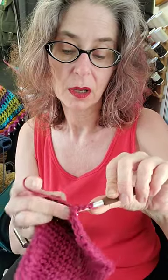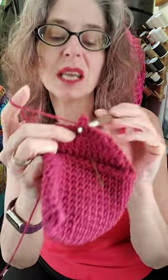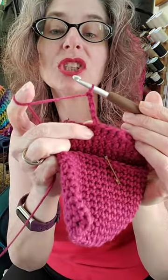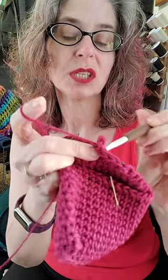Okay, anyway, so now I just want to chain enough that I think I'm going to be able to slip over that button. So I've got 1, 2, 3, 4, 5, and I don't know if that's going to be enough. So to make sure it's enough, I'm going to do 5. I'm going to slip stitch in the same stitch. So in that same fourth stitch, I'm going to slip stitch in that same one.